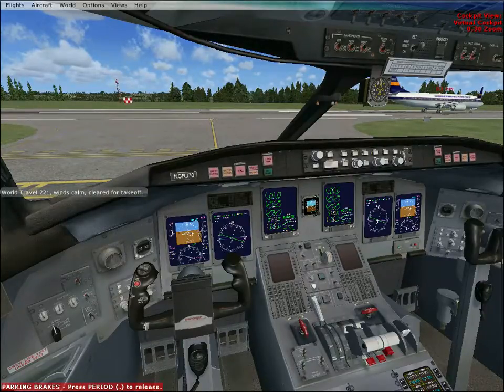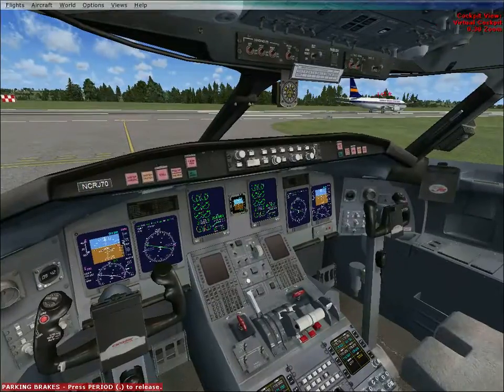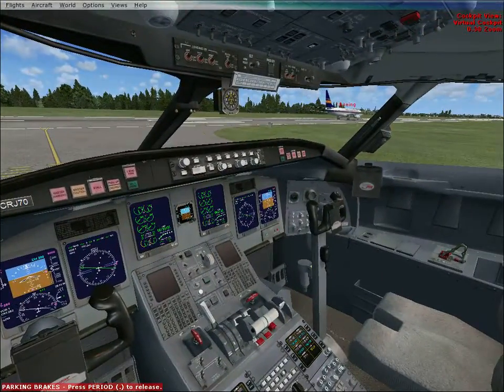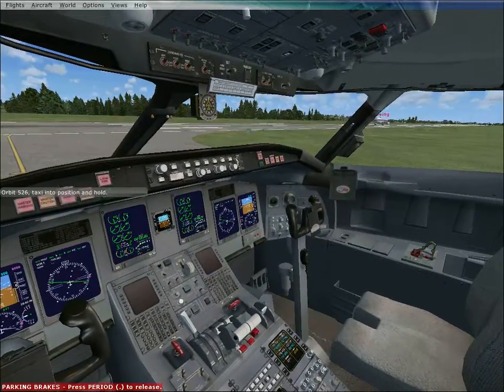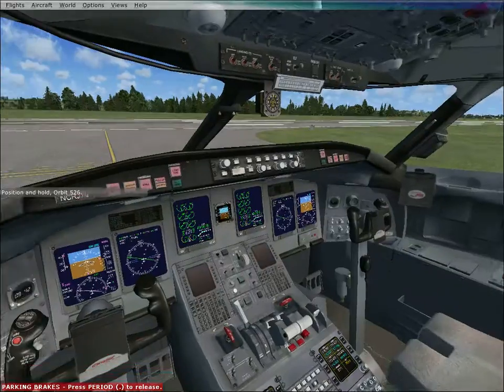World Travel 221, winds calm, clear to takeoff. World Travel 221, rolling. Orbit 526, taxi into position and hold. Position and hold, Orbit 526.